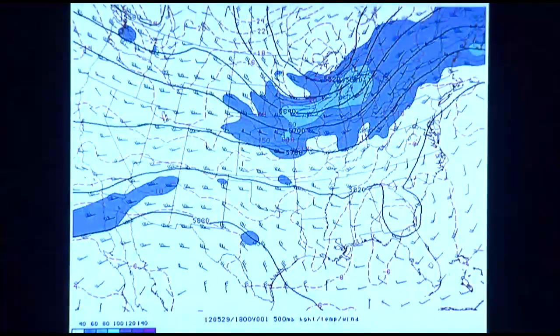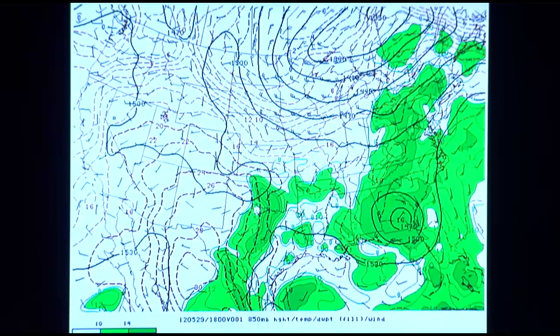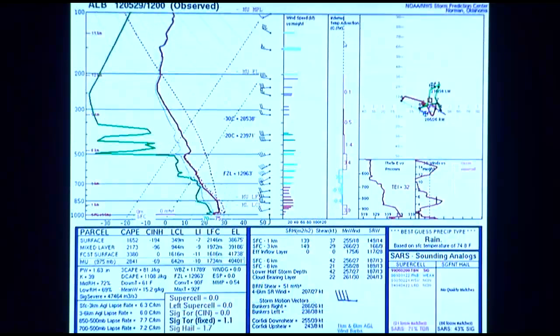Here we've got kind of an open trough over Canada that's, again, setting up southwesterly flow over the Albany area. Here it is again at 850 millibars, and you can see lots of moisture moving up into the area. Again, kind of a strong low over Canada. Looking at the sounding here, a lot fatter CAPE than what we saw with the Amarillo case. So you might be thinking, especially in the hail growth zone, which is kind of the 0 to minus 20, got a lot of CAPE there, which is probably going to increase your large hail threat at this time.